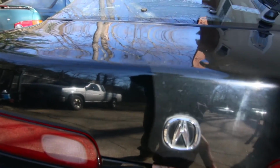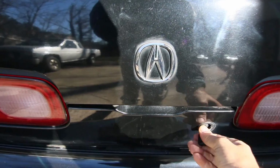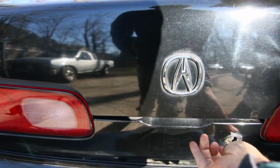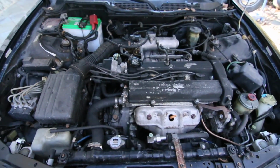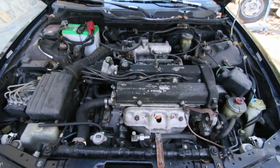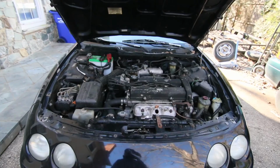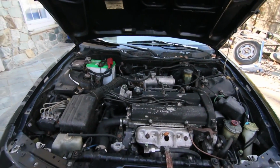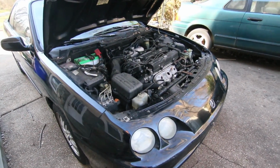The one thing I can't figure out is how to open the trunk. I've tried to open this before, and I think there's something stuck, so I don't know. I really don't know much about motors and stuff like that. I do admire Honda reliability and Toyota reliability above everything. Durability and reliability are something really important when I buy cars.